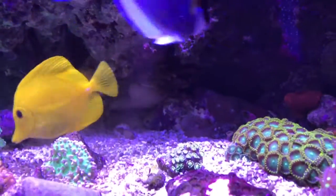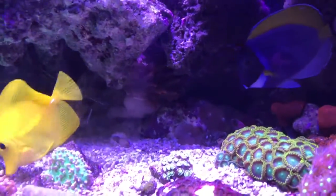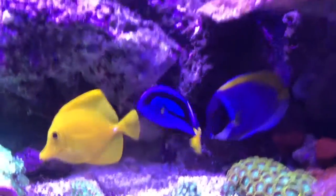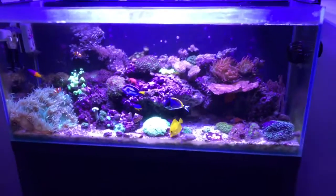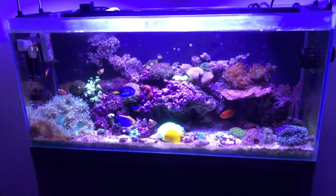Can't really see, they're hidden in the cave. But yeah, 2 in there, 2 up there, started with 1. I've now got to figure out how to get rid of these.